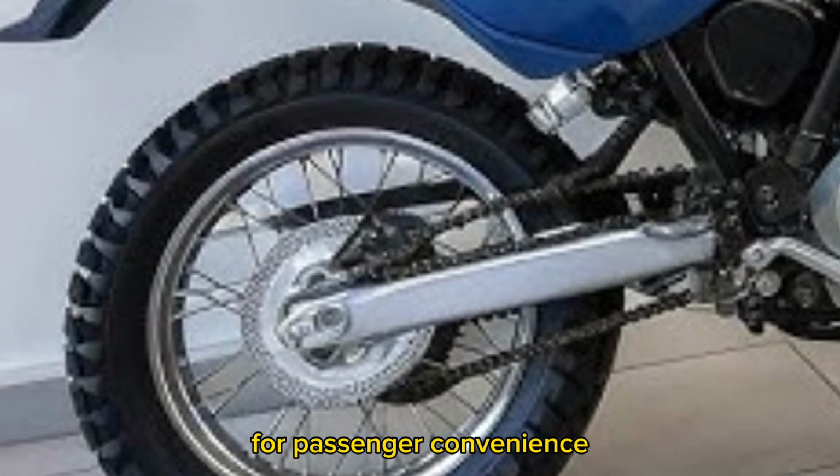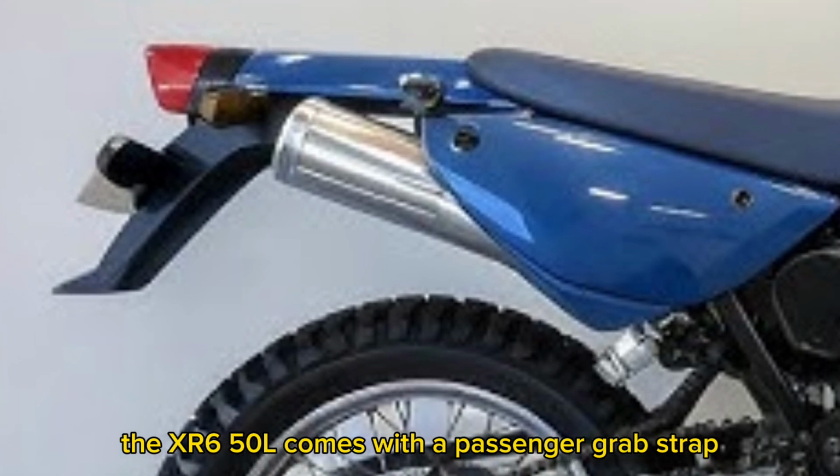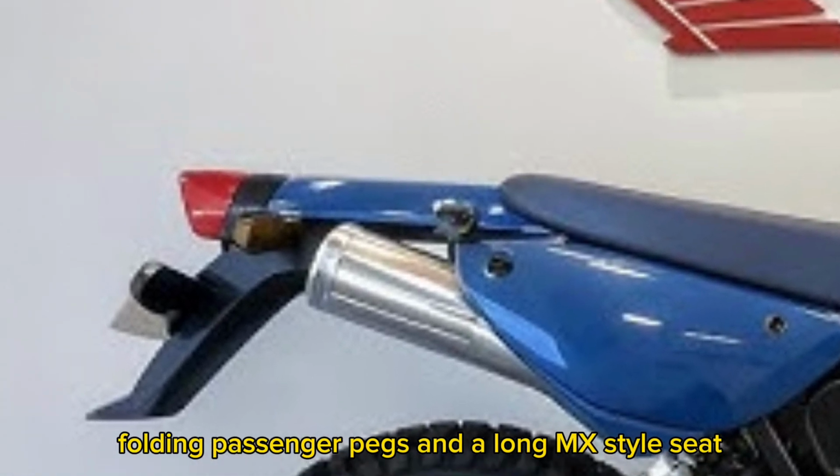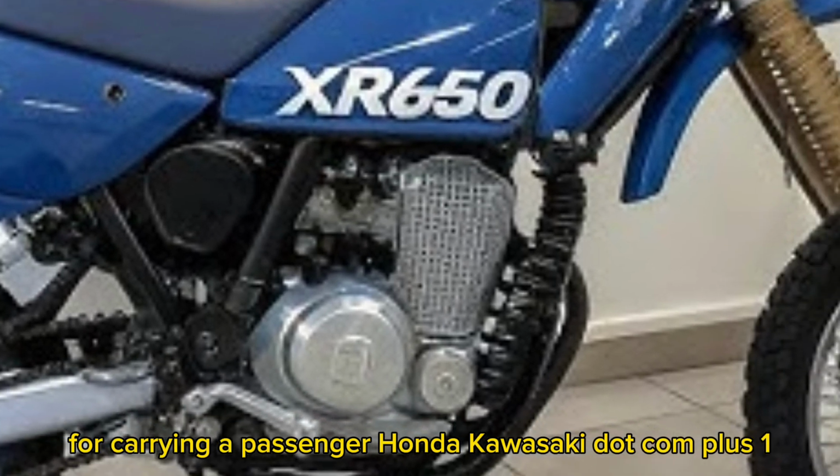For passenger convenience, the XR650L comes with a passenger grab strap, folding passenger pegs, and a long MX-style seat, offering ample space and comfort for carrying a passenger.